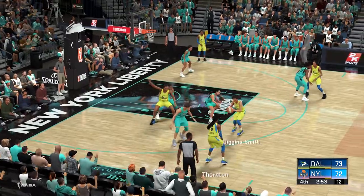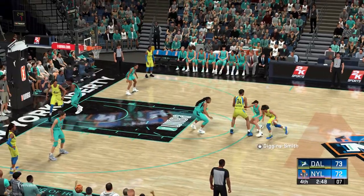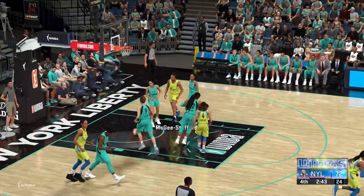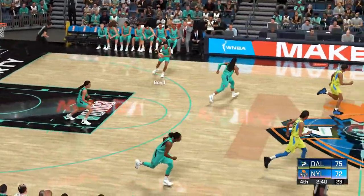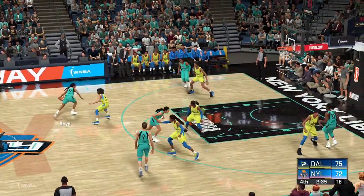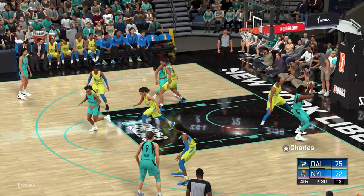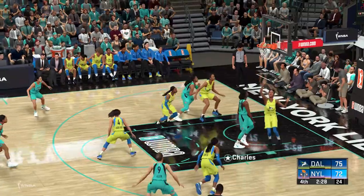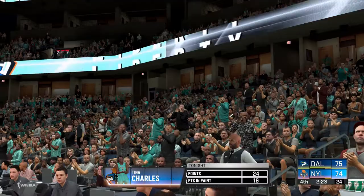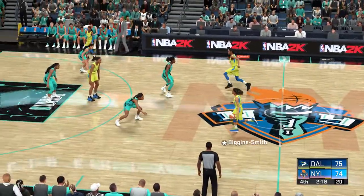Now here is Thornton. And here is Diggins Smith. Over Gray. Up again. Great positioning on the putback. Second chance points can just be so deflating for the defensive team. Pass to Charles. Shoots from the right block. Laid in with a nice touch off the glass. Big time from Charles. Remember, she's a national champ, gold medalist. She loves these moments. She's been in these moments.